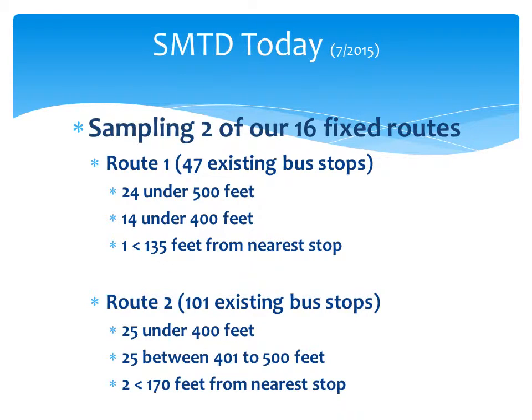Looking at two of our fixed routes, we see that Route 1 has 47 existing stops, 24 of which are under 500 feet, and another 14 of which are under 400 feet. There's even one that's less than 135 feet from the next closest stop. Route 2, which has 101 existing bus stops, has 25 under 400 feet, 25 between 401 and 500 feet, and 2 that are less than 170 feet apart.